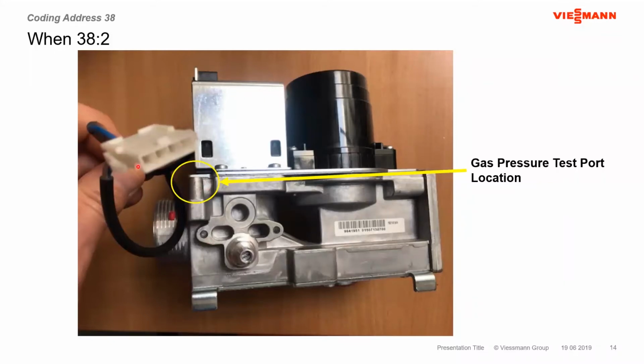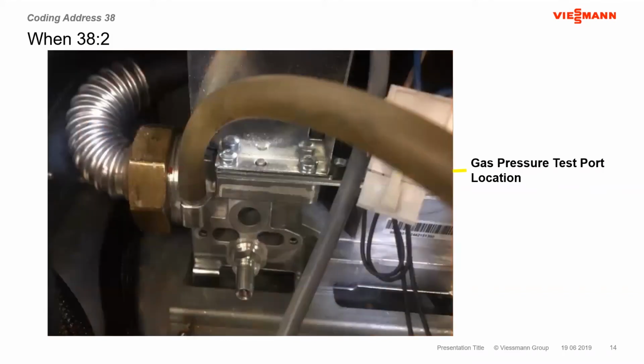The switch itself is connected to the boiler control right here. So I'm holding that little white switch, or that little plug. This is the connection from the gas pressure switch to your boiler control. Now we're going to actually use this as a troubleshooting tool as well. We'll have a look at that in a second. So I can put my magnehelic gauge, my manometer right here, and that's where I would measure my gas pressure.